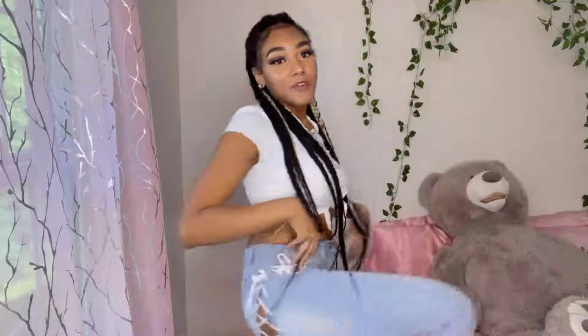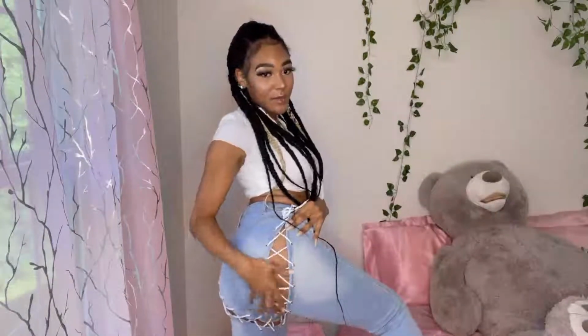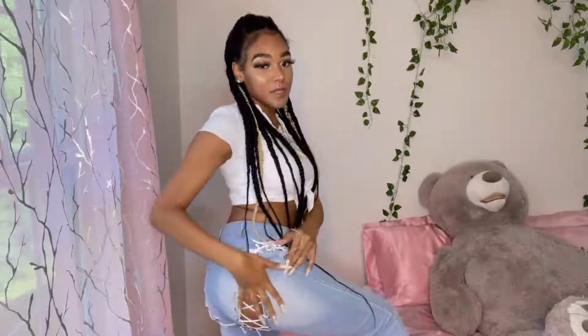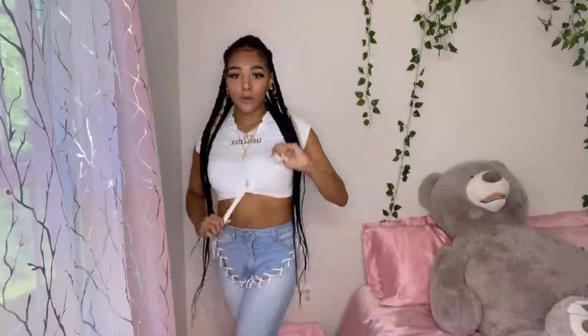I don't know if you guys could see it, but it has this stitching right here in the back, and basically the top and the bottom of the pants are separate, and these strings are what's keeping them together. Whew, that dance got me out of breath. I don't know why. But I paired it with the same shirt from the last two-piece, just because I wanted to show y'all how you could switch it up and make it a whole different type of look.